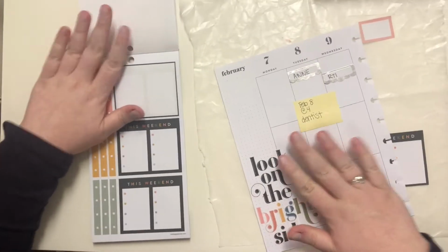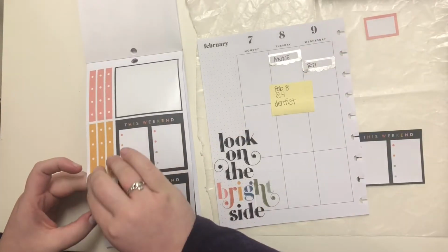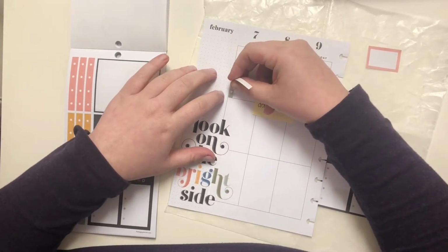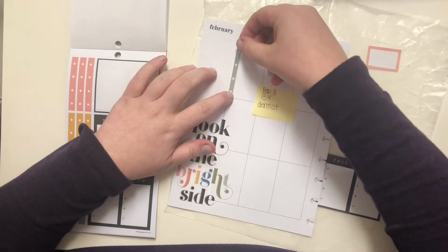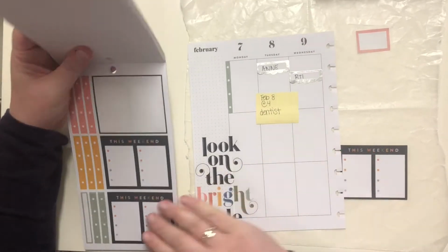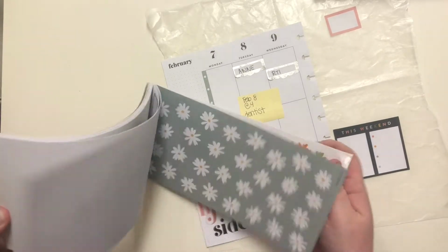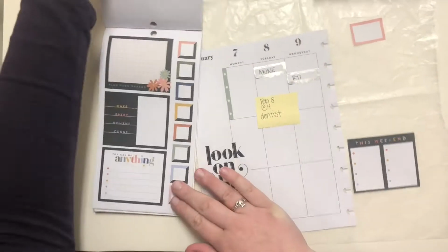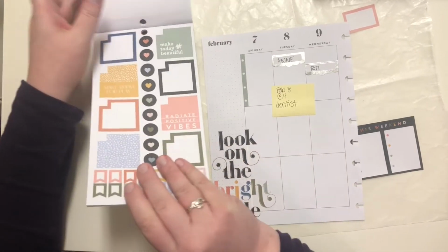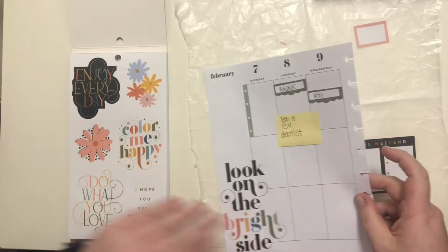Alrighty, so I do want a checklist and some boxes for Monday. So if I'm going to use this one, that pink, I'm actually going to use this checklist. Oh, yes, these are beautiful, I love them. All right, and some boxes. I also could do some of these if I wanted to. So I guess I haven't thought about it that hard.